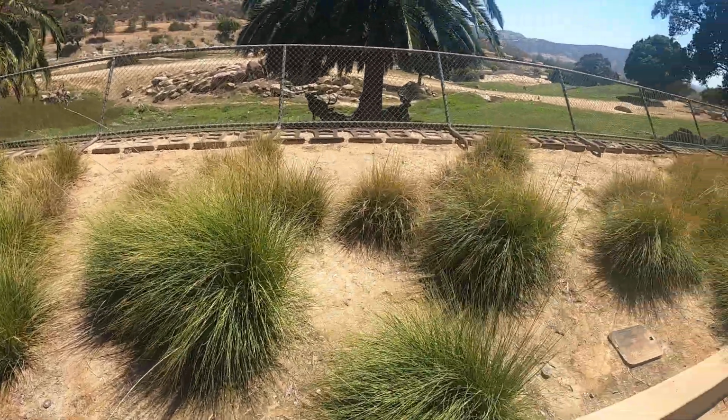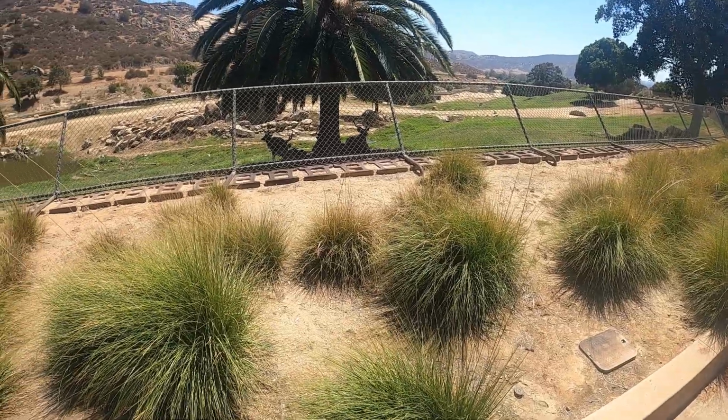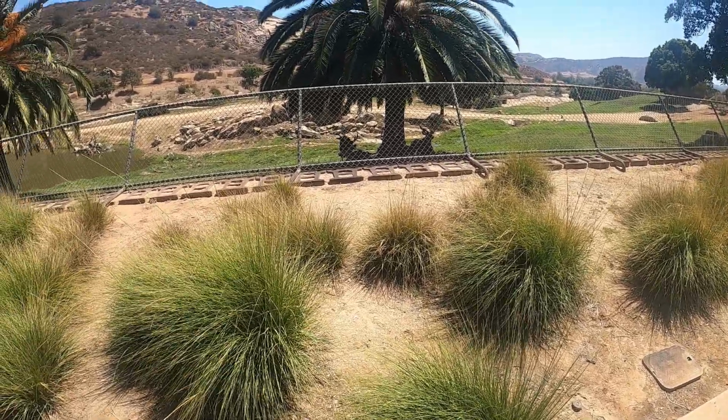Young males form those herds because there's always safety in numbers, but they can also practice their fighting skills against each other as they grow up and create a hierarchy within it.